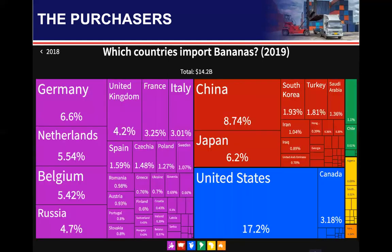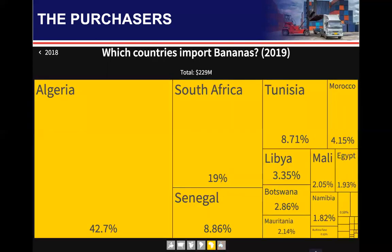The next one is banana. The state produces a lot of banana. Do you have an idea of the market of banana in the world? Just check it out. Banana in the world: 14.2 billion. How about the African market? $229 million, even in the local African market, the continental market. Let's move on to the next one.